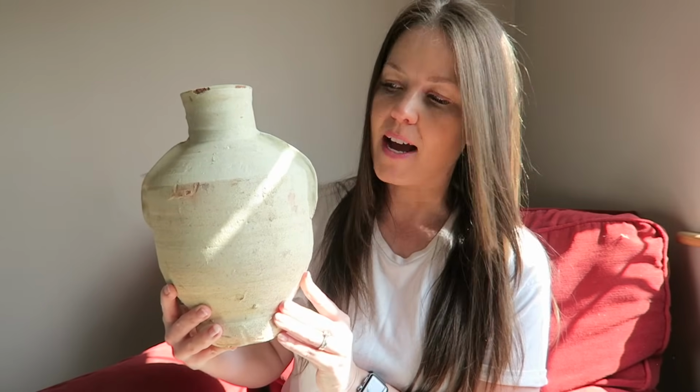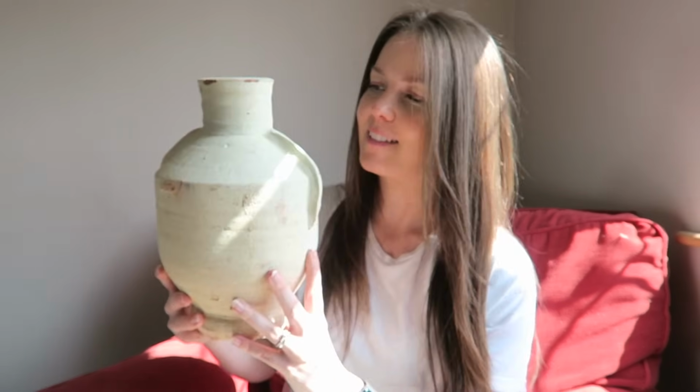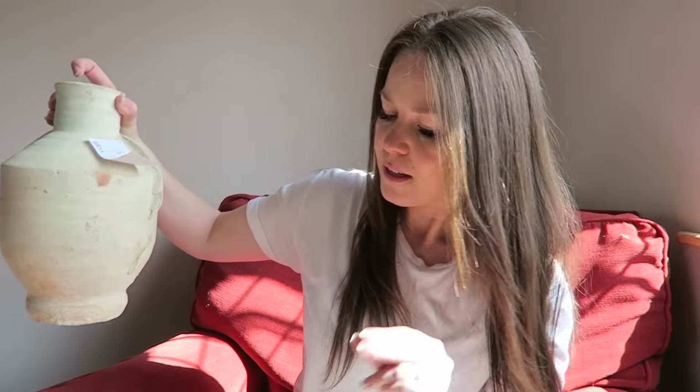And for £6.99, I mean, if this was like 20 quid, I probably wouldn't have got it, because my bag, and my trolley, was filling up pretty quick. And if this wasn't £6.99, I wouldn't have picked it up. But I saw it and I was like, that's coming home with me. So yeah, really pleased with that. This will go on a shelf hopefully somewhere. So I need to find him a home.